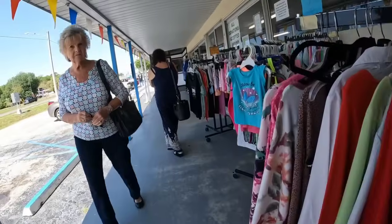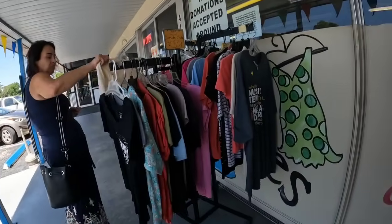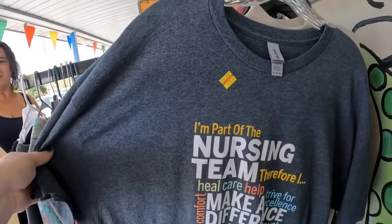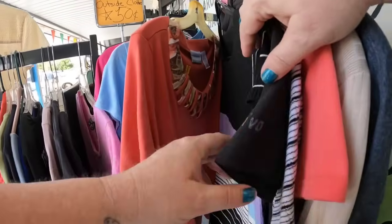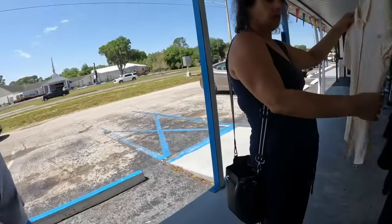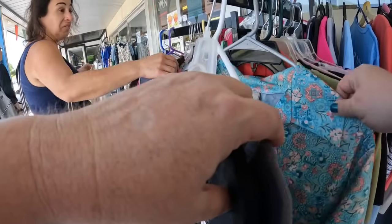Let's see what we see here. And I don't typically look at the kids' clothing. A lot of women's clothing I don't look at either. I think Elena found something over there. She found an LL Bean polo, which typically are pretty decent.